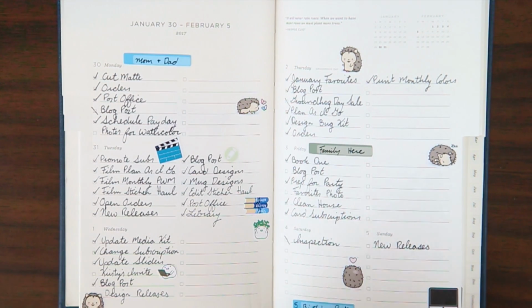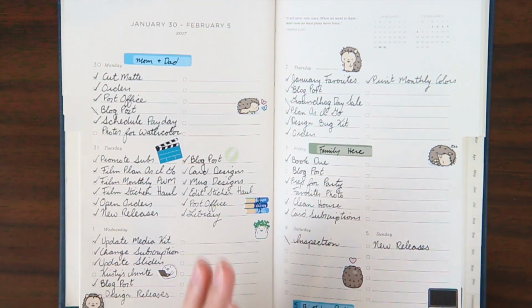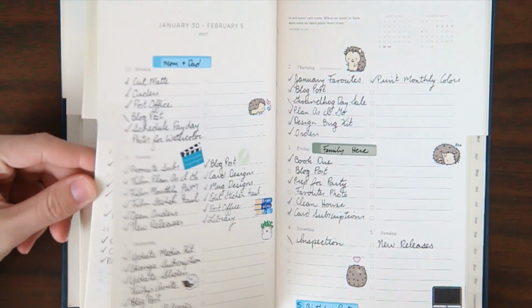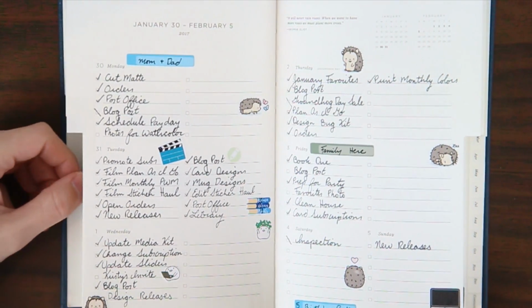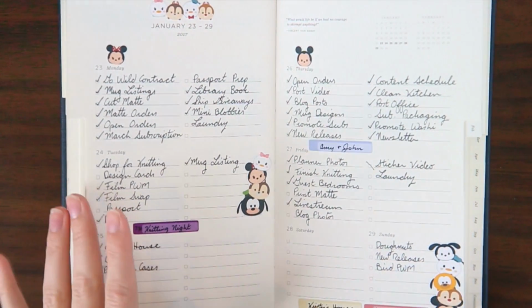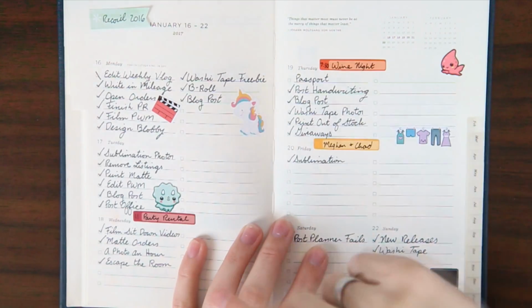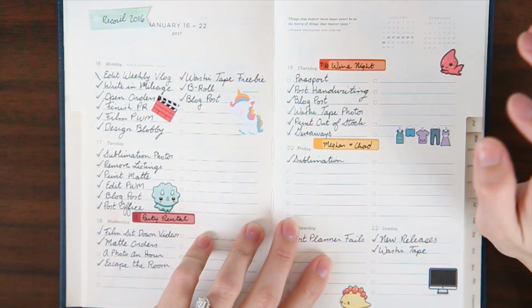With my Erin Condren, I work really hard because I want it to look good because it's something I plan on keeping for years to come. And this I don't think I'll end up keeping at the end of the year, but it's been doing such a good job of keeping me organized and keeping me focused. And I find that using the two together is a really good system for me.